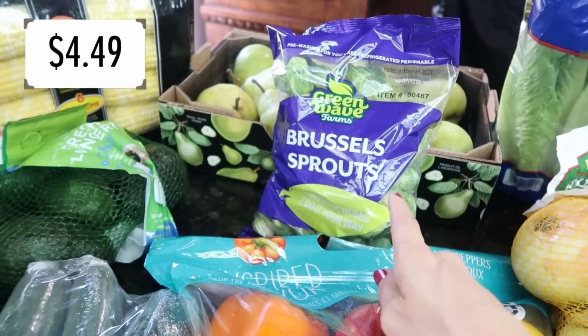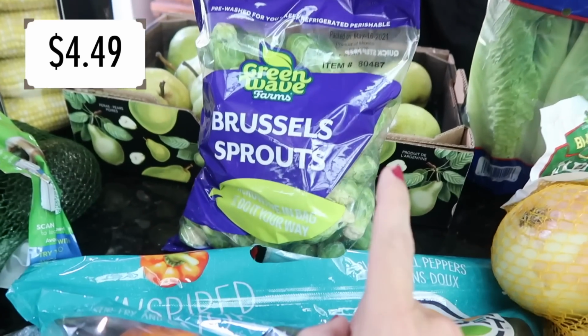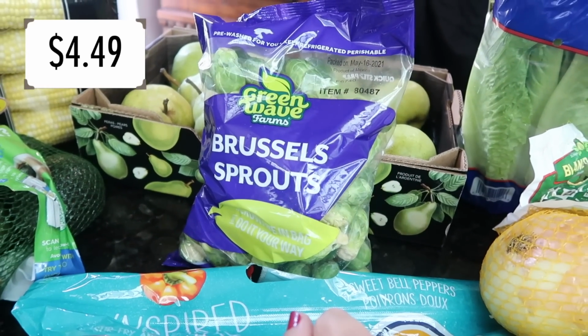Okay, Brussels sprouts, that's great. Oh, and you know what? The other night I made Brussels sprouts. Loved it so much. You know why? Because I topped it with hollandaise sauce.